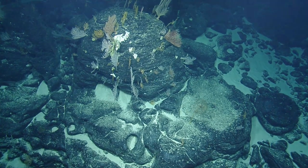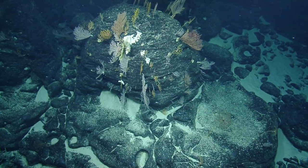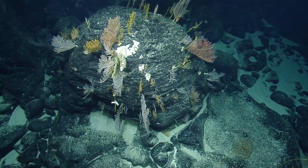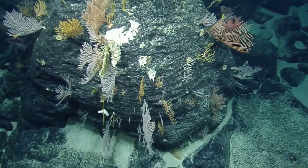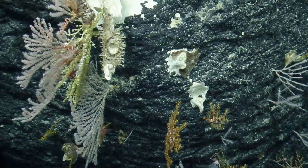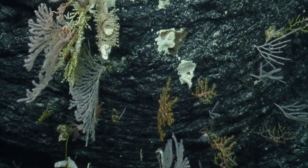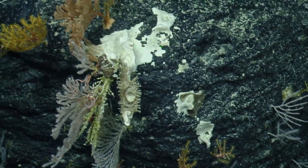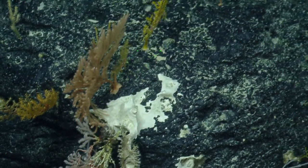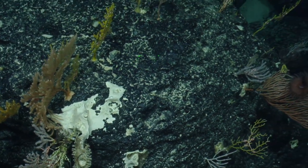What's that one? Primnoid. Narella, probably. Also, what's all that white business? Zoom in, Dave. It's like a spun, encrusting sponge. That is one of the questions here from the viewers. Look at all those zoanthids. Zoanthids on a sponge. That must be the bottom of the sponge, but it seems like an encrusting, spreading sponge. So many things eating each other over here.